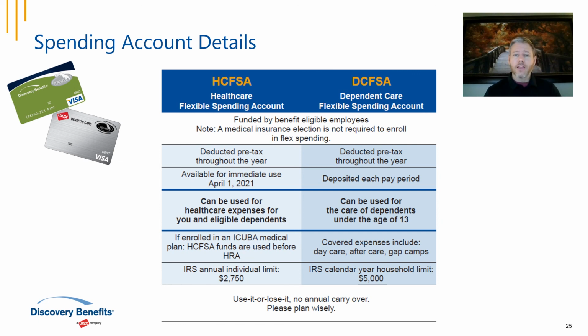But what's great is that whatever you set aside from your paycheck is deducted before taxes. And that lowers your taxable income, that increases your take-home pay, so your paycheck's a little bit bigger. And then you have this pool of money set aside to pay for your medical or your dependent care expenses. That's what makes these plans really great, and so we hope you take advantage of them and take more control over your healthcare spending. So let's start with the healthcare flexible spending account.